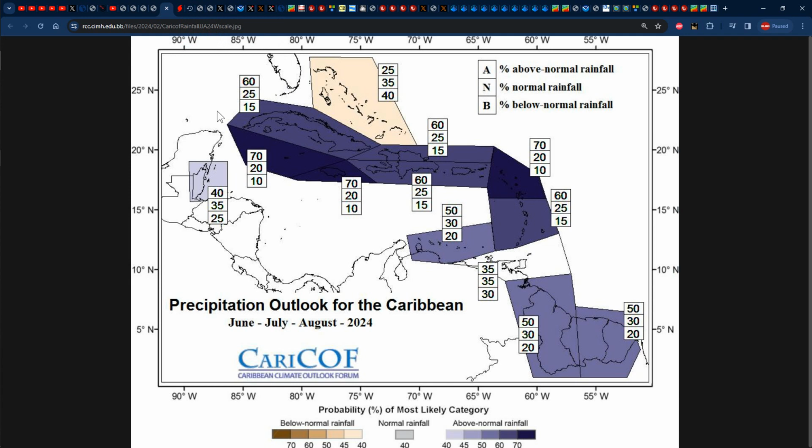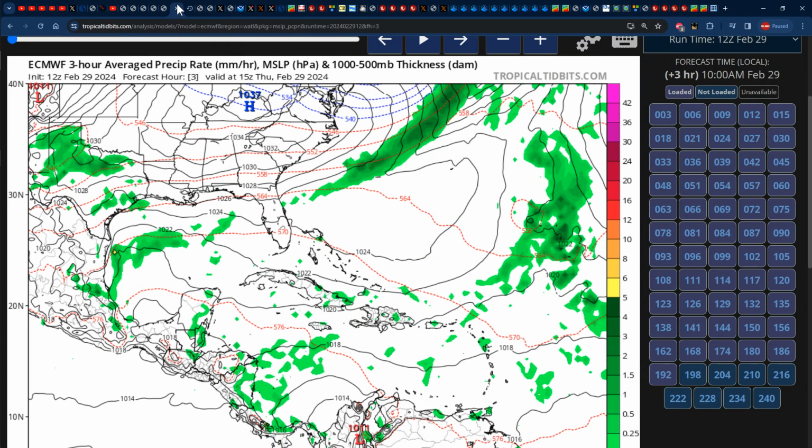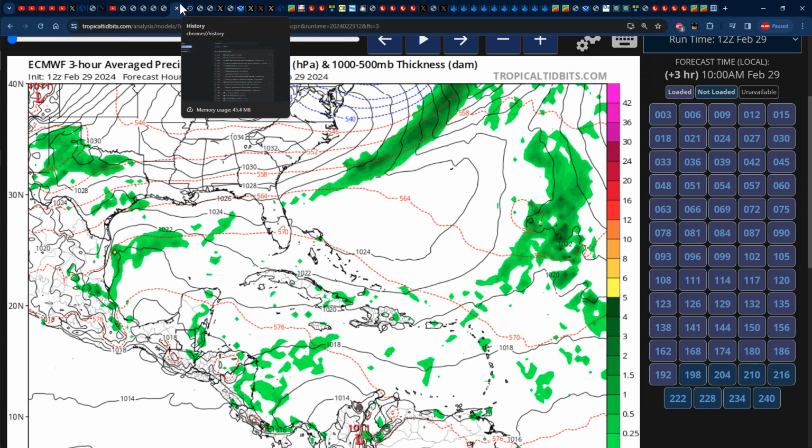However, if we actually take a look at what June, July and August has in store, look at all of those blues, even some darker shades of blues right there, showing up to even 70% above normal in terms of the rainfall across portions of Jamaica and the Cayman Islands. It's going to be quite interesting to see what happens, especially considering the upcoming La Nina.